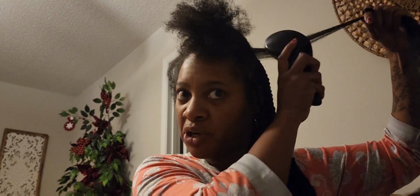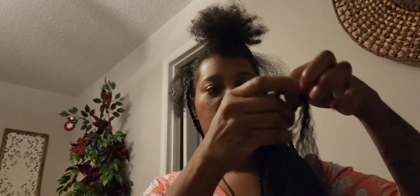I got this detangling brush, and I love this brush. It works wonderful. But I'm gonna take it.